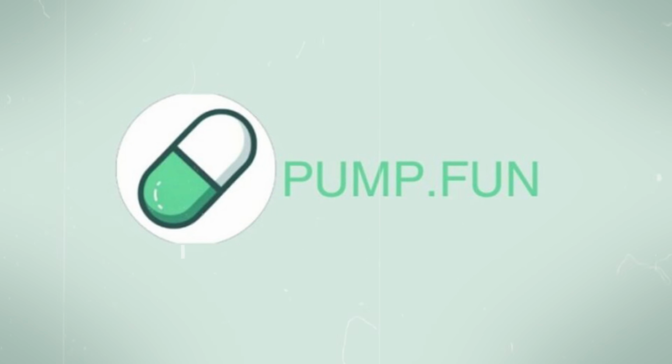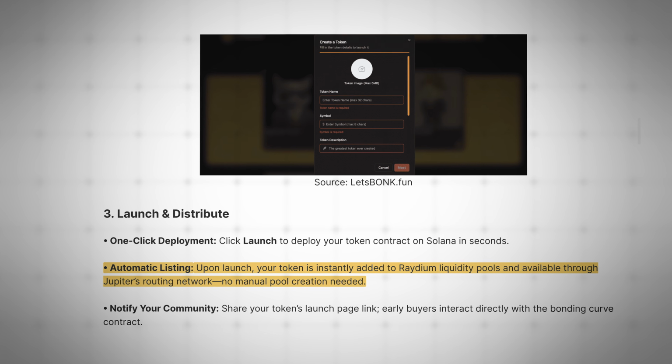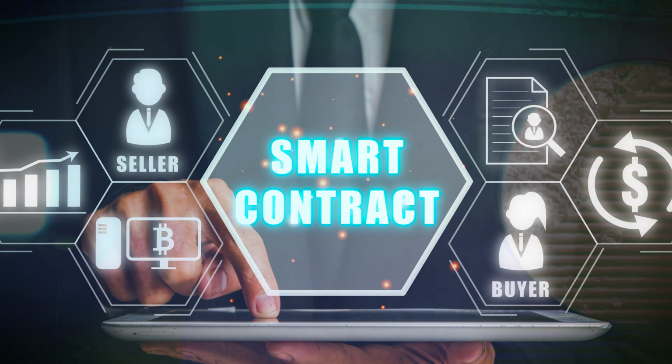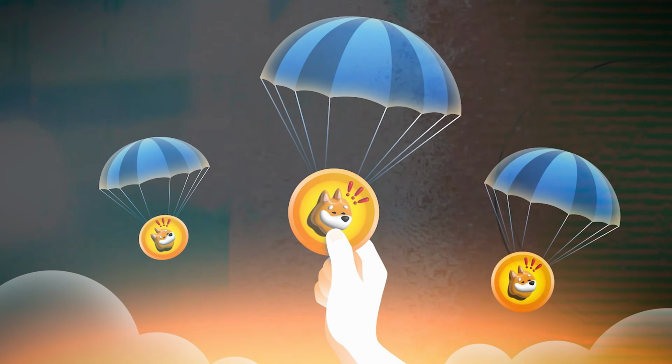Like Pump.Fun, tokens launched on LetsBonk go through a bonding curve mechanism. Unlike Pump.Fun though, tokens launched on LetsBonk are immediately integrated into Radium's liquidity pools and accessible via Jupiter's routing network, giving them instant DEX liquidity. 75% of supply will then lock into a bonding curve smart contract, which adjusts the token's price based on supply and demand. The remaining 25% is put into a separate pool, which the creator can use for future airdrops, ecosystem grants, token rewards, and whatever else they see fit.